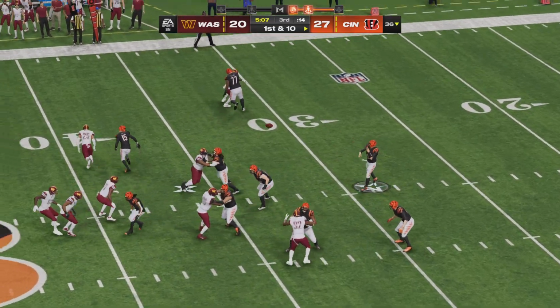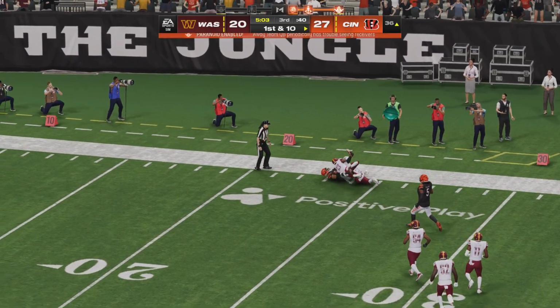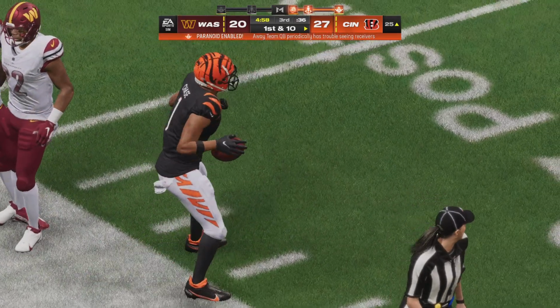Burrow on play action. He will find his man, Chase, complete. A big change in field position there. That's 40 yards on the catch and run.